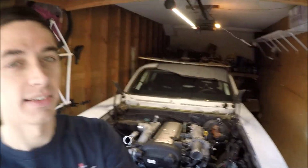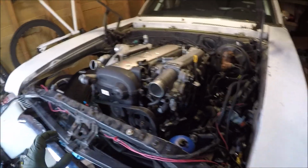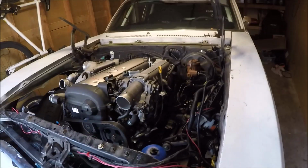And like I said, I'm so excited. I'm still pinching myself that this thing is even here and it's real and I can touch it. Obviously, it's missing a few things, and right now this is just mocked up. I don't have the right oil pan. I don't have engine mounts or anything.